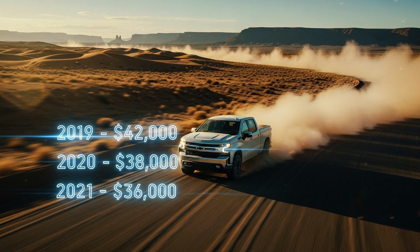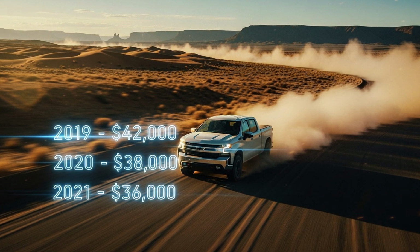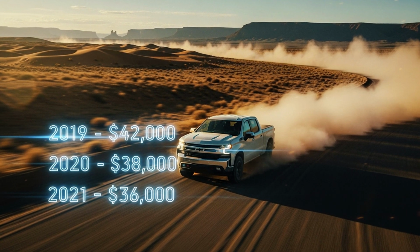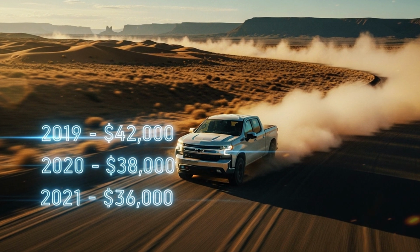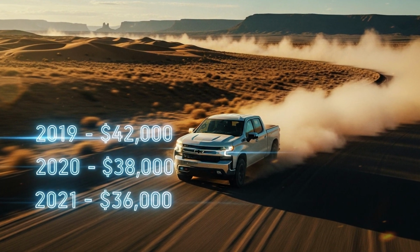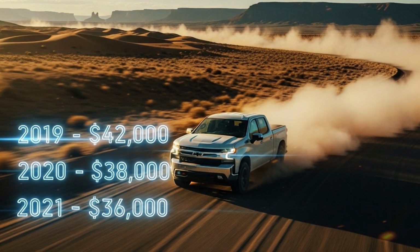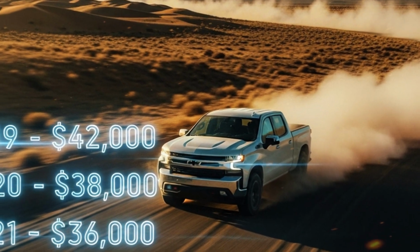What happened is that 2019 production was lower than normal because GM was preparing for 2020 changes. Result? Fewer trucks in the market, more demand from those who know what to look for. And here's a golden tip. Look for 2019 Trail Boss or Z71 versions with towing package. These specific ones are being fought over by those who understand.